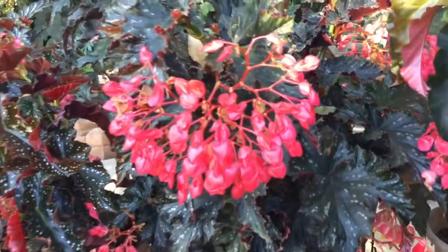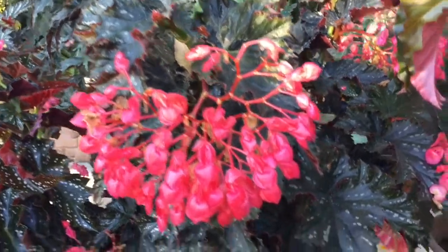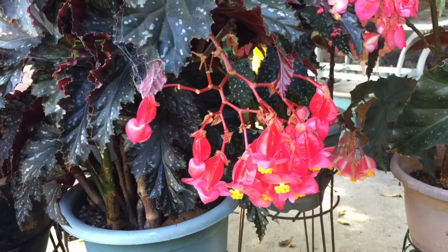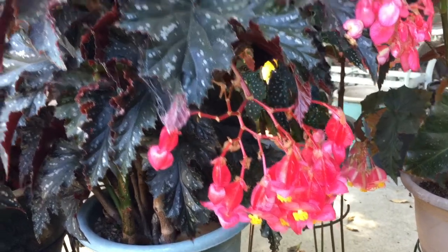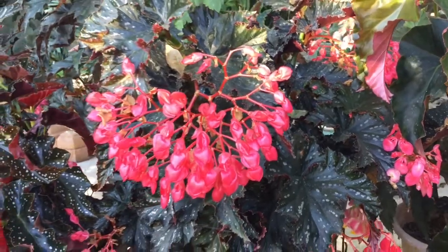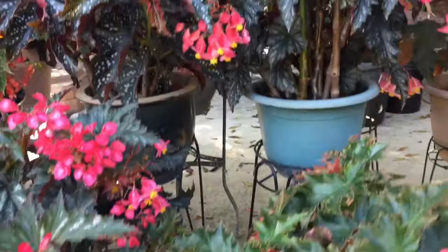This plant here, I'm sorry to say I don't have a name for. It's a lovely plant, dark, dark leaves with spots on them and these beautiful large flowers. I'm researching this plant. Some people say it might be black taffeta, but I'm not sure, so I'll keep researching it.